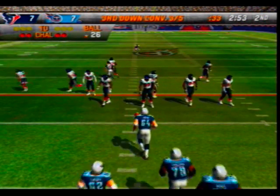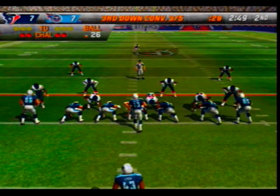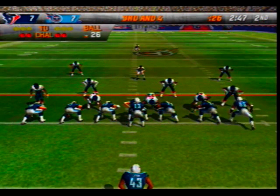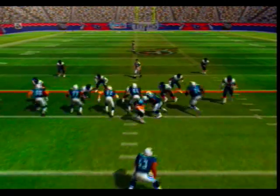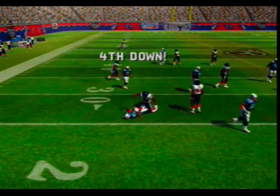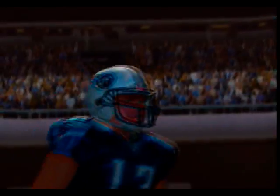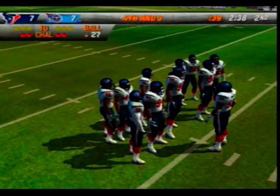Ball on their own 26. Let's go. Only one man in the backfield. Davis in motion. A little misdirection. Stroud is there on the stop at the 27. Not getting the first down. That will probably bring out the punter.